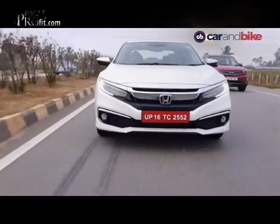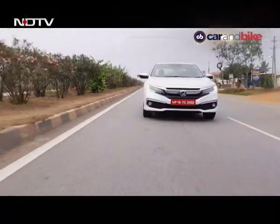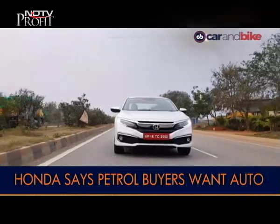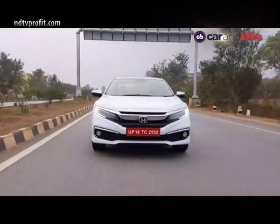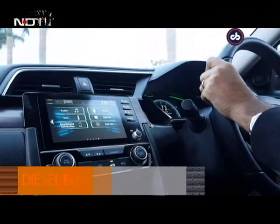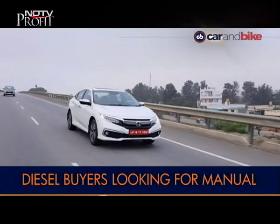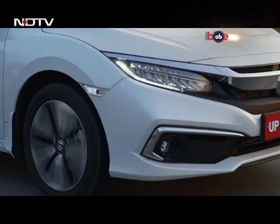Yeah, a cost-related missed opportunity, I reckon, which is just too bad. Meanwhile, on the engine that we are getting, Honda says the petrol buyer in the mid-size sedan segment typically seeks automatic, and that's why there is no manual being offered on the IV Tech. And apparently the opposite is true for the diesel buyer.